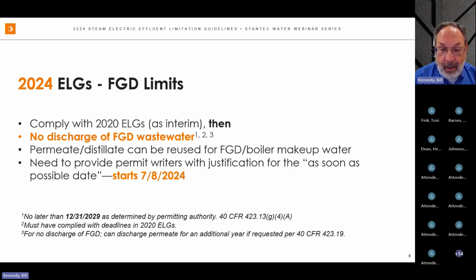But keep in mind that many of y'all have NPDES permits that have been administratively continued for a number of years, some of you even for decades now. And a lot of the states have been waiting for EPA to finally come up with what the rule is before they start trying to invest resources here. I mentioned here on the no discharge of FGD wastewater, that discharge of permeate, which was going back to the scrubber, back to the boiler, you may be able to get an extension if you request it, but it needs to be in your permit. And I can't emphasize enough this last bullet here: communicate with your permit writers as soon as possible to make sure that they know what your needs are, what your capabilities are, and what your schedule requirements are.